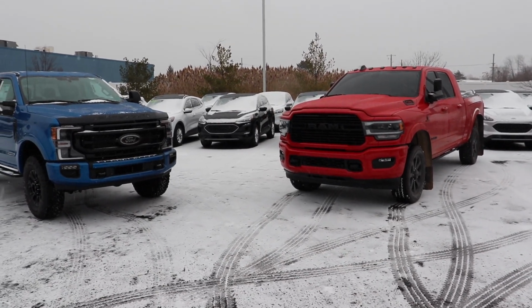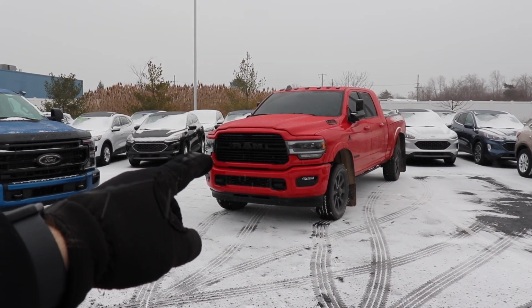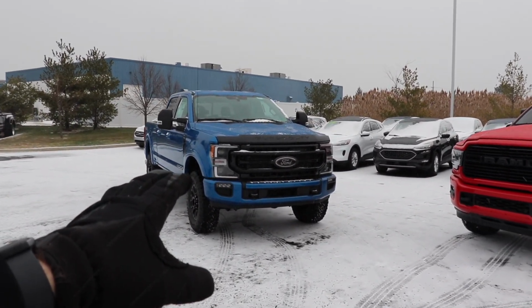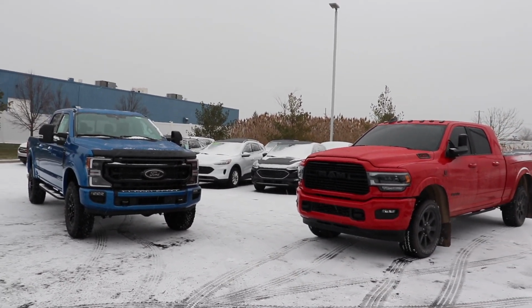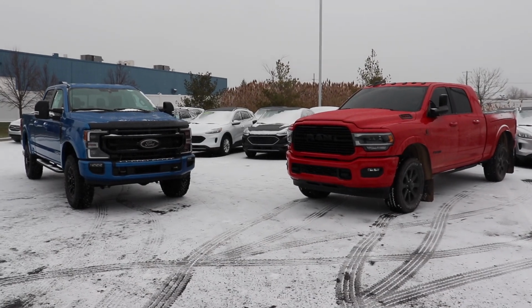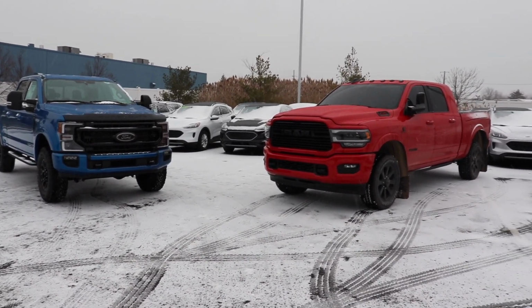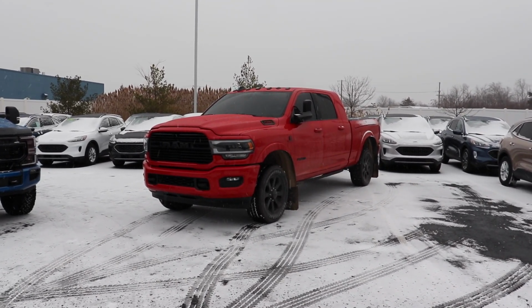Also, the oil change intervals. I believe Cummins has a class leading 15,000 mile oil change interval, while this guy is still recommended at about 10,000 miles. And if you own a diesel truck, you know the cost associated with oil changes as well as fuel filter changes. So it was kind of a no-brainer for me to go with this guy. With that being said, let's take a look at the engines on both.